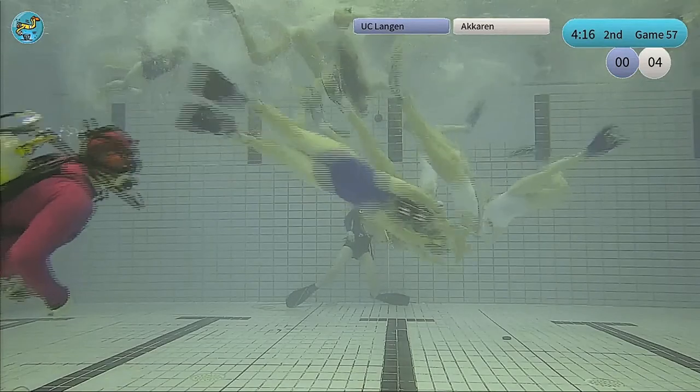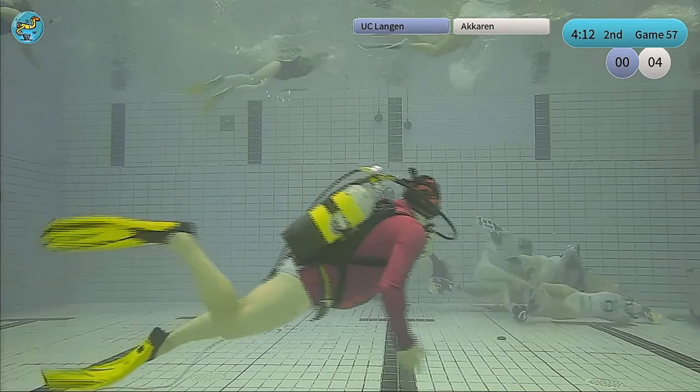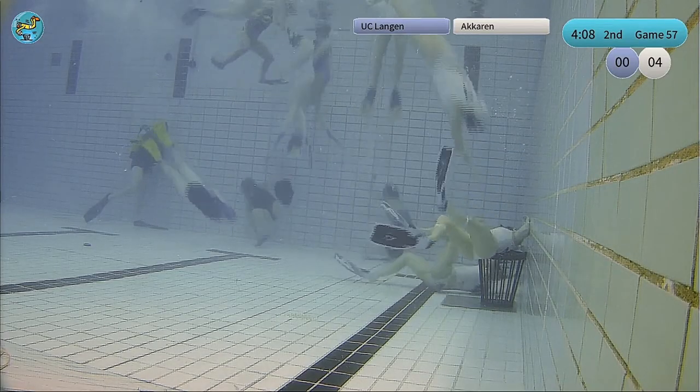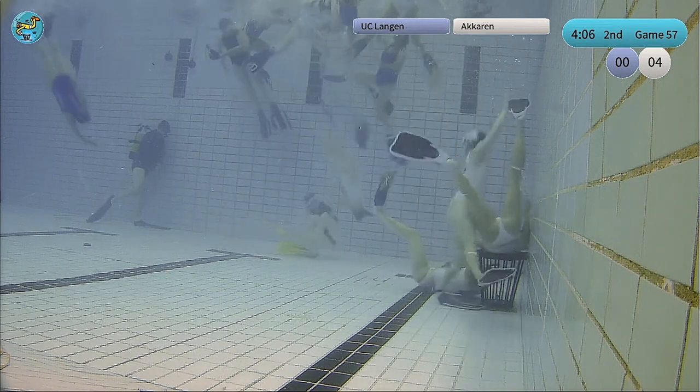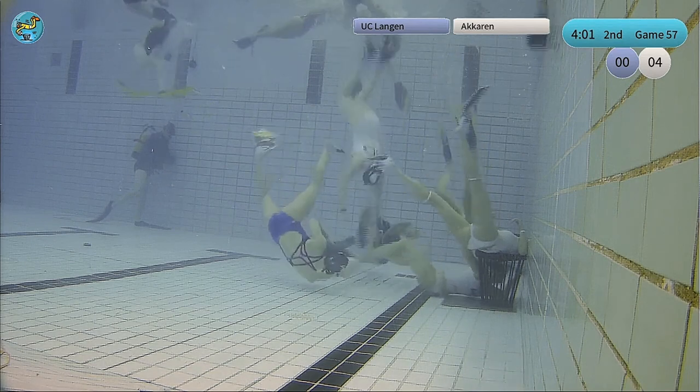It's a tough challenge now for Langen to turn this game around. I would say nothing is impossible. Yeah, never say never, but it's extremely difficult. They should be doing one goal per minute and I don't see that happening.